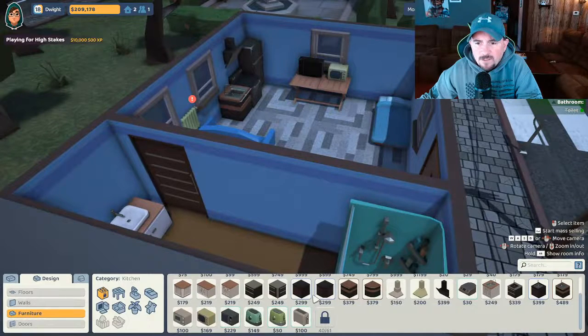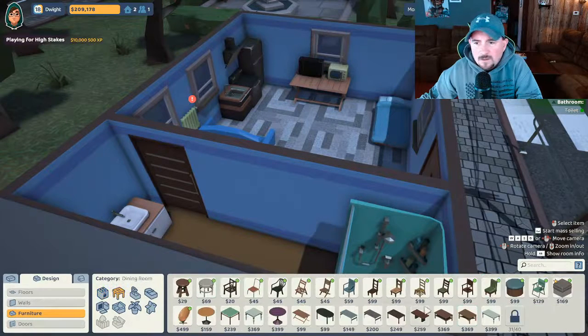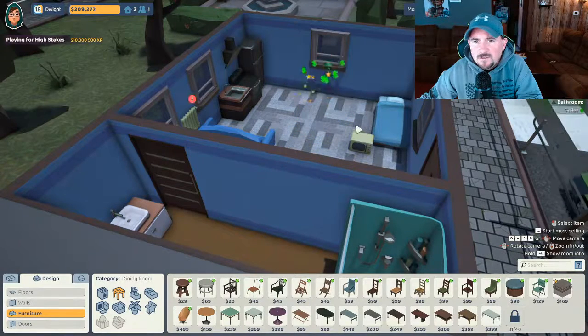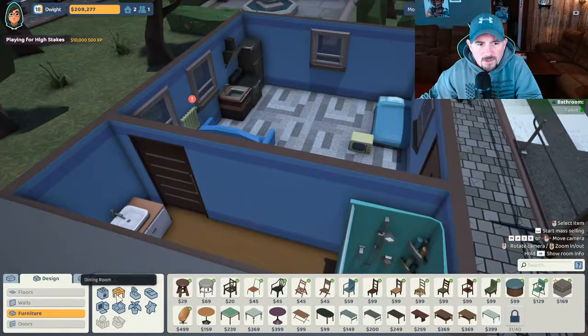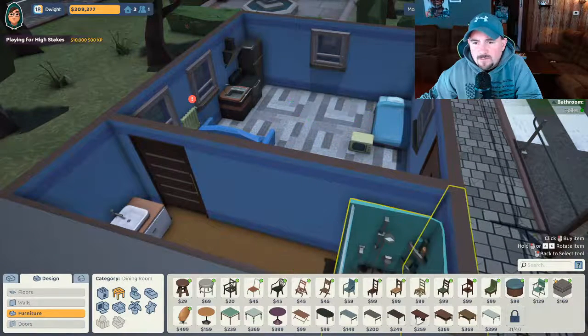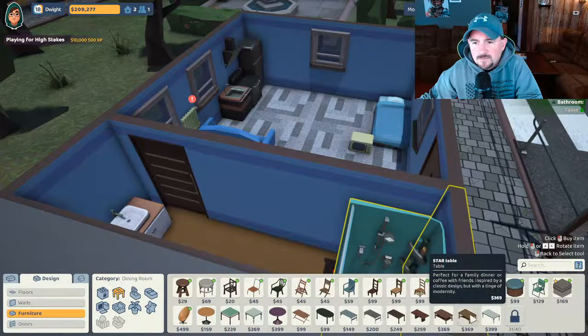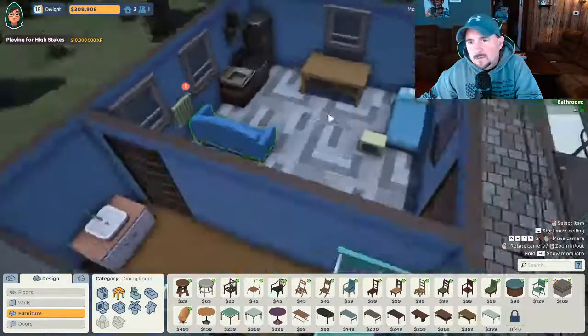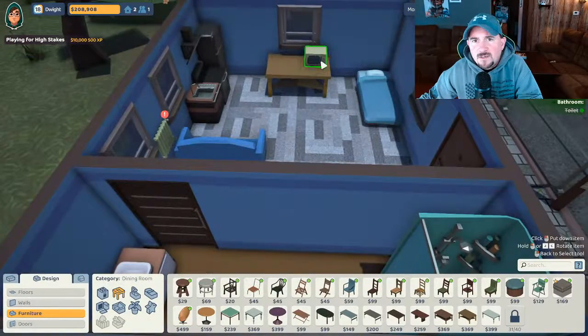We can put in... okay, first of all, let me move this and move this. Is that the TV? Let's sell that. Sell that junker. Let's sell this. Put in a good table. Or a decent table. Something a little better than... No, that looks like the same crap I just took out of there. Now we can put this back here.